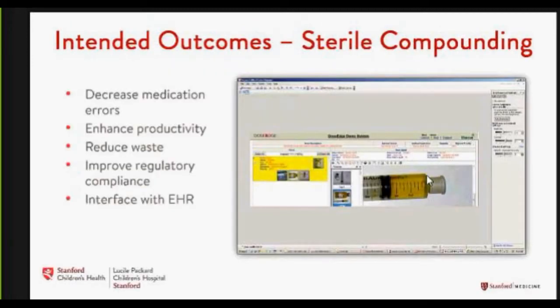We looked at different IV workflow managers, and what we were really looking for is how can it help us decrease medication errors, enhance productivity, reduce waste, and improve regulatory compliance, and most importantly, interface with our existing EHR so that we would not have to transcribe, and it would interface and flow from the EHR to the system. We were pretty much an early adopter. At the time, there were not a lot of vendors available with this particular technology.